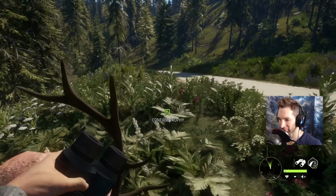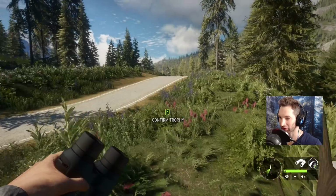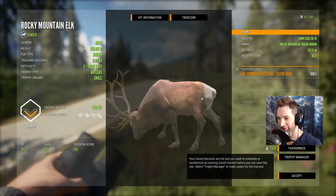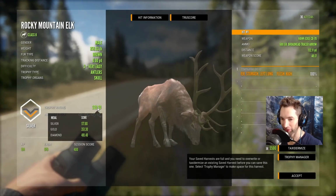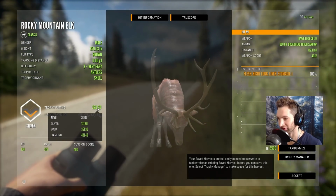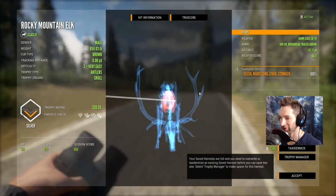I'm gonna say he should be like a 270s, which could make gold potentially. 320 and double lung liver at 132. So how far did he miss? About like 30 points off from being a gold. But that's not a bad sized bull, you know. And we're gonna take him down.